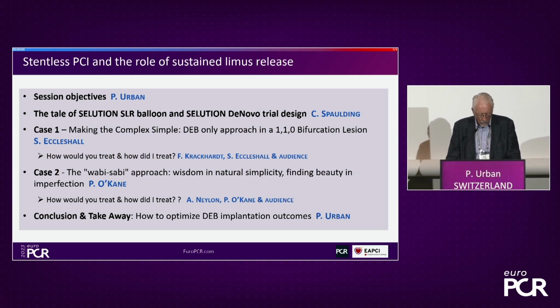Then case two, the wabi-sabi approach, a nice Japanese-inspired denomination that refers to the wisdom of natural simplicity and the finding of beauty in imperfection. That will be very nicely illustrated by Peter O'Kane. And again, we'll discuss the case, what was done, what could have been done together. And if I have time, I will try and summarize what we'll have discussed on one last slide.